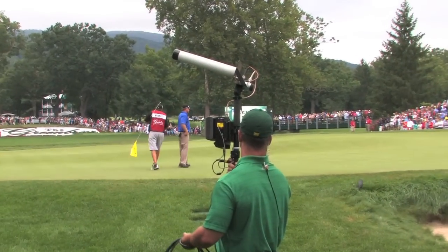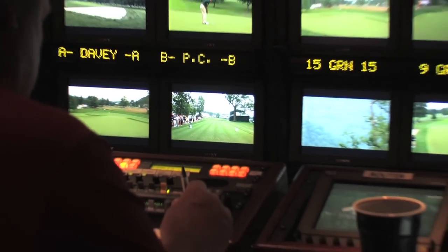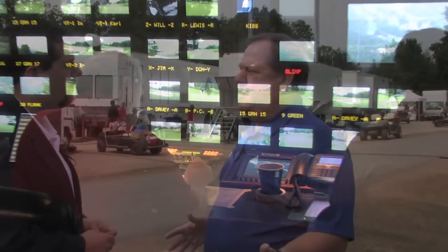And what's the most labor-intensive part of the process, in your opinion? Well, I guess the first is getting set up. These trucks came from Canada. We were in Canada last week in Toronto. Whatever the drive was from Toronto to the Greenbrier, they got here probably Monday around noon, and they started taking all the equipment out and started setting up. And by Wednesday, before the Pro-Am started, it was all set up, ready to go. And then Thursday, we were on the air for Golf Channel.